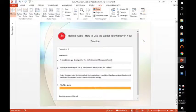Okay, question 5. MenoPro is a smartphone app that was developed by the North American Menopause Society. It does have separate modes for use by both healthcare providers and patients, and it does help clinicians make decisions about which patients are candidates for pharmacologic treatment of menopausal symptoms and to choose the optimal therapy.